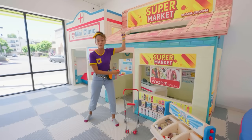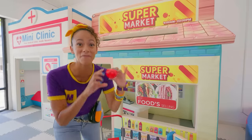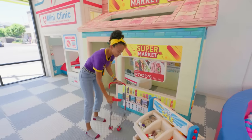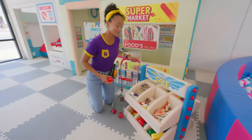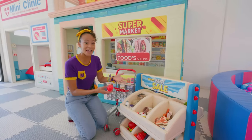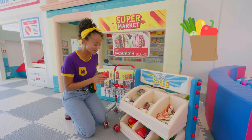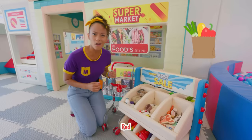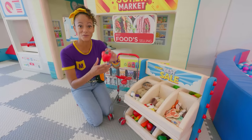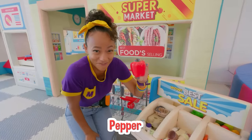A supermarket. This is definitely where the tomato belongs. Hey, look down here. More food. Yeah, a supermarket or a grocery store is where you can buy food, like a tomato. What are some other red foods? Ooh, what about this red pepper? Yummy.